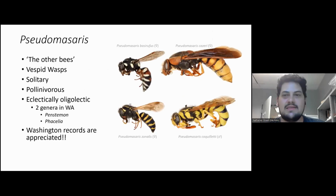So like Kate said, I study Pseudomasaris, which have been called the other bees, which I quite like. These are vespid wasps that are solitary, unlike yellow jackets or paper wasps that build big colonies. And they're called the other bees because they provision pollen and nectar like bees. These are specialists on penstemon and Phacelia. And even though I'm based in Washington, I don't have all that many Washington records. So if you see these in your yards, especially in the Cascades, please let me know. I'm always looking for more records of these.